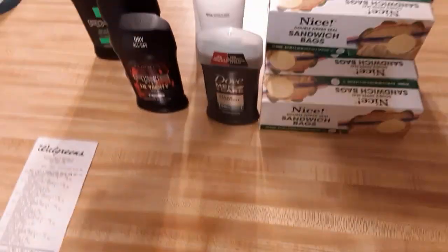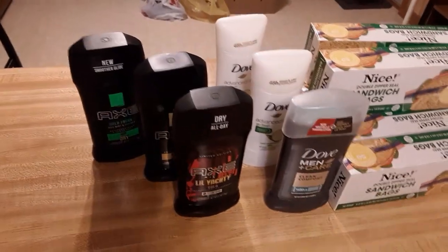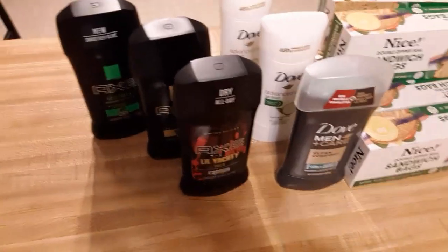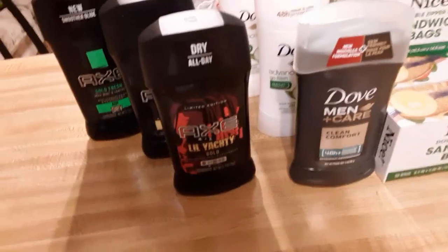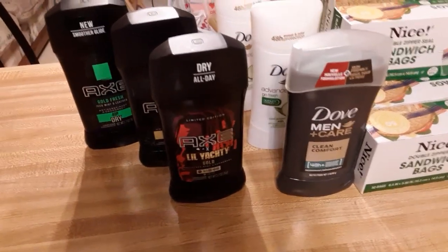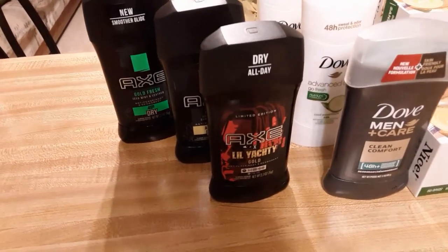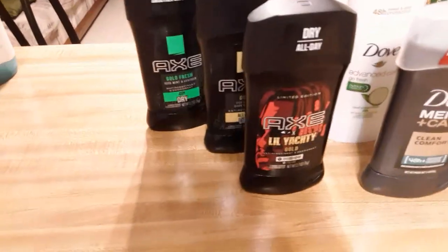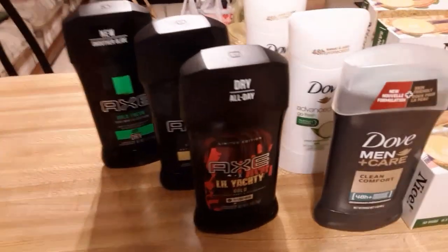Okay, so because they were buy one get one half off, I got lucky with some of my stuff. All 3 of these Axe deodorants were on clearance sale. Normally they would be like $6.99. They were on markdown for $2.99. They were already half off, or almost half off.